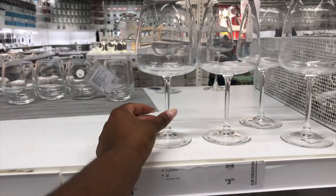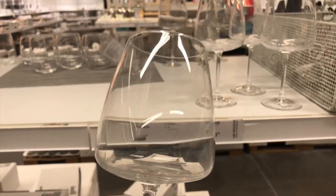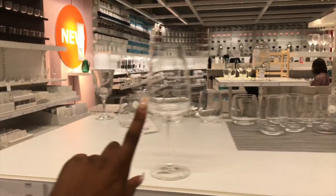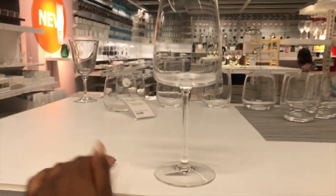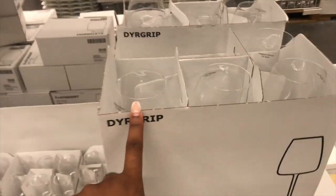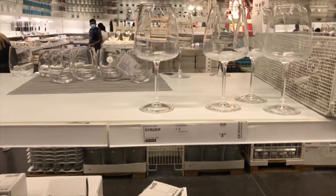Hopefully it fits. Okay, y'all, so I've been seeing a lot of people get these wine glasses from IKEA. They're only $3.99. These are for red wine and these are for white wine. I actually really like them, but I don't know if I should buy them or just try to find a set. I can probably put it in a box like this and just get six, although I don't need that many. I'm gonna hold off. I'm gonna think about it.